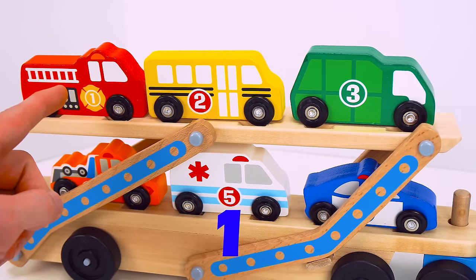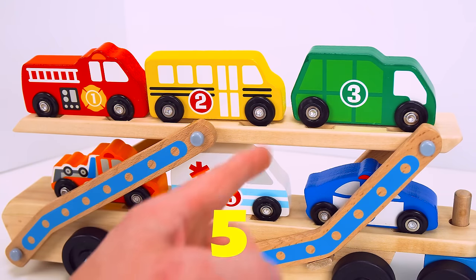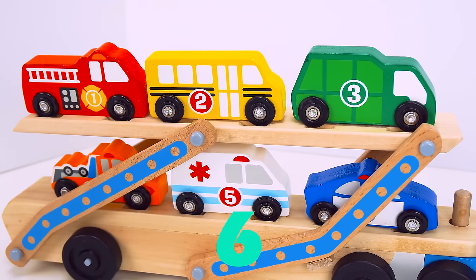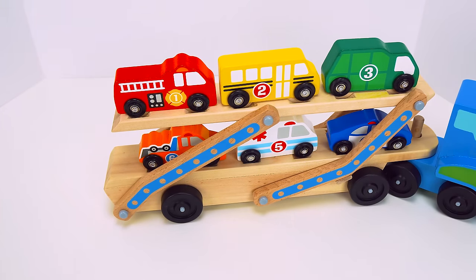Look guys, here comes our car carrier, fully loaded with tons of cool vehicles. It has 1, 2, 3, 4, 5, 6 different ones. That's so cool. Do you think you can help me unload these cars and find out where each one goes?